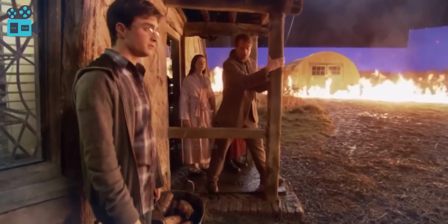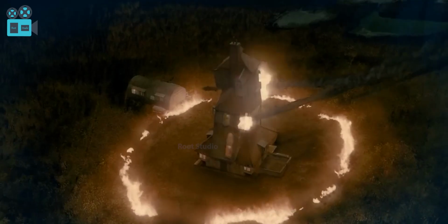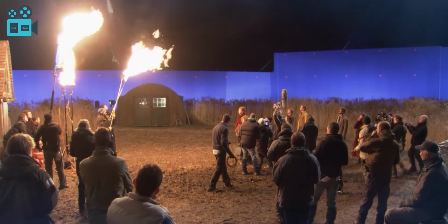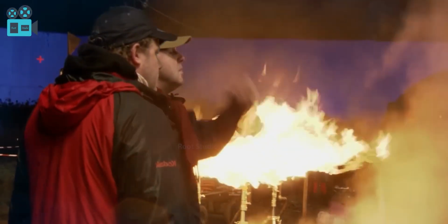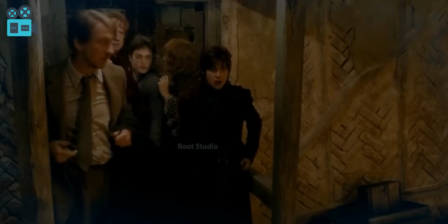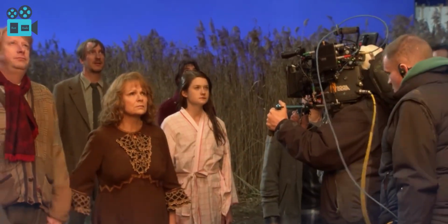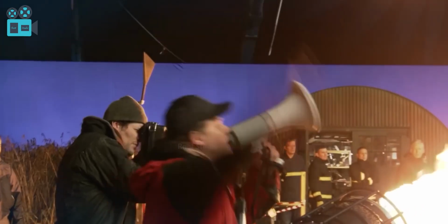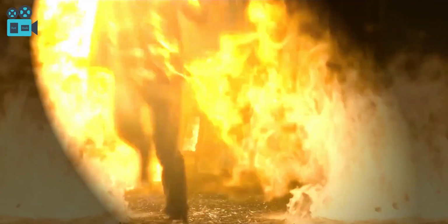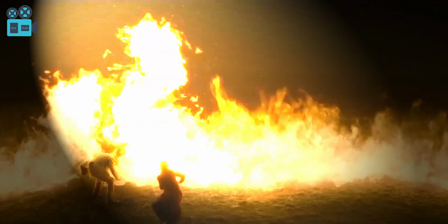Real dry grass and shrubbery were brought in to enhance the natural look. At night, practical fire effects were staged around the set, giving the sequence an authentic sense of danger. Explosives, fire rigs, and controlled flames lit up the house and surrounding field, while stunt doubles chased through the fire alongside Daniel Radcliffe. Later, CGI was added to extend the burning environment, making the destruction look much larger and far more terrifying than what was actually filmed.